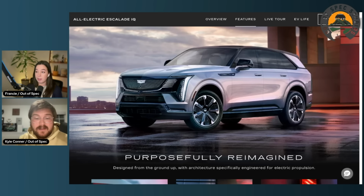Hopefully you see that in the summer. Yeah. You can chauffeur the out of spec team around in the back executive seats when you take the Escalade out. I don't know if the executive one will launch first. I'm not sure of the strategy there. I imagine they're going to start with the highest ones first.